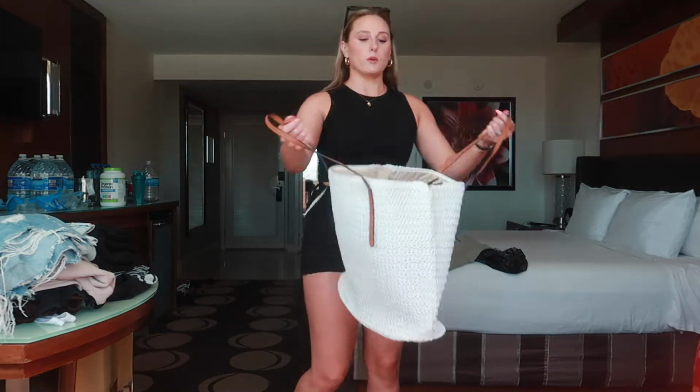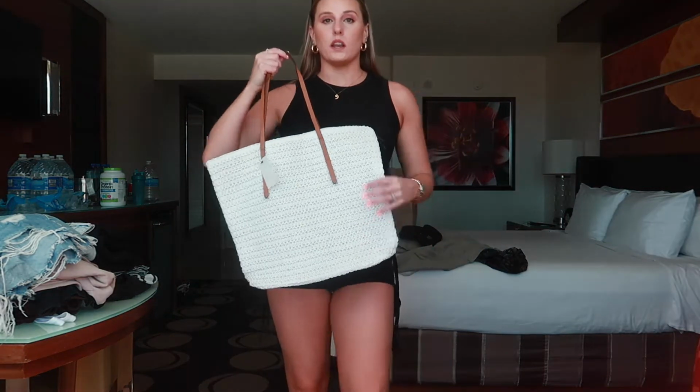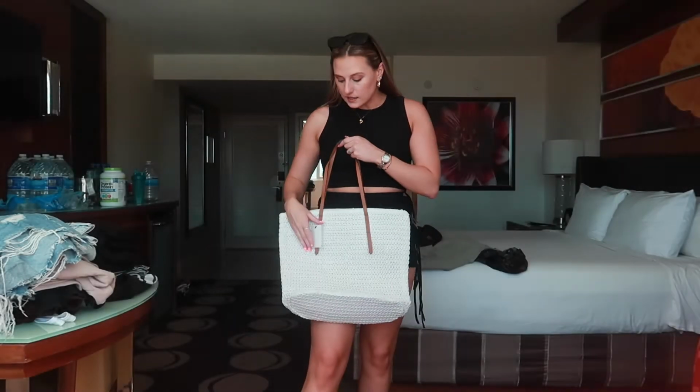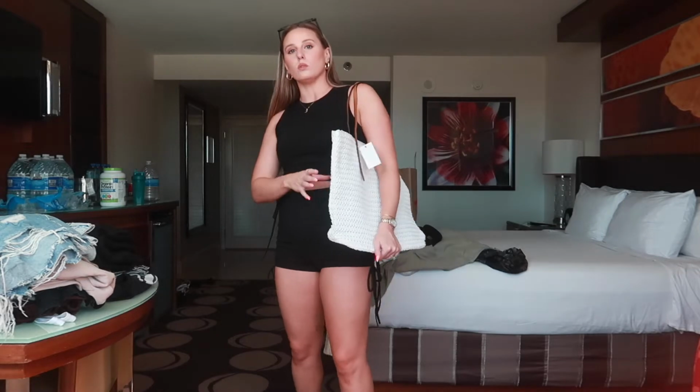And then I've been really wanting a pool beach bag, and I decided to just go ahead and get this one. It's so freaking cute. It's that crochet type, which is so in style right now. And I need something to throw my stuff in for the pool. And this is only $18. And it's so cute. And it goes with all of my neutral type stuff.